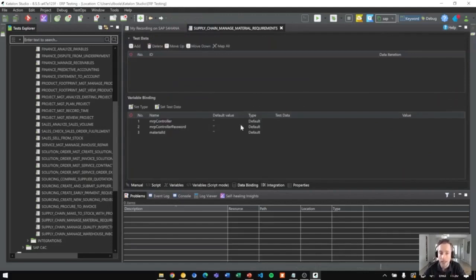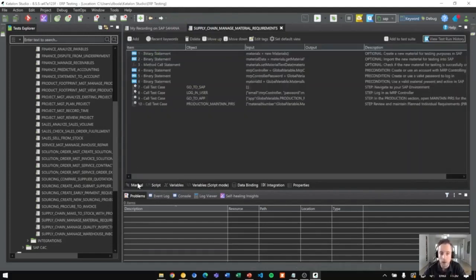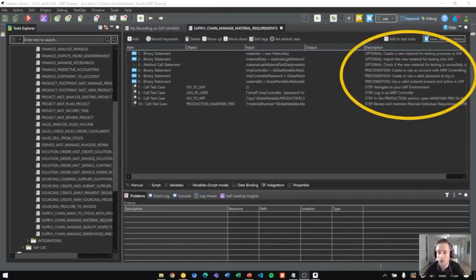Ultimately, it will enhance the collaboration, particularly between business key users and technical testers. This helps to ensure that test scripts accurately reflect the business requirements and can be easily understood by all team members involved in the testing process. You have manual mode as a bridge, where the description of the tests on the right can still be managed in a human-readable language for everybody to understand and collaborate on.